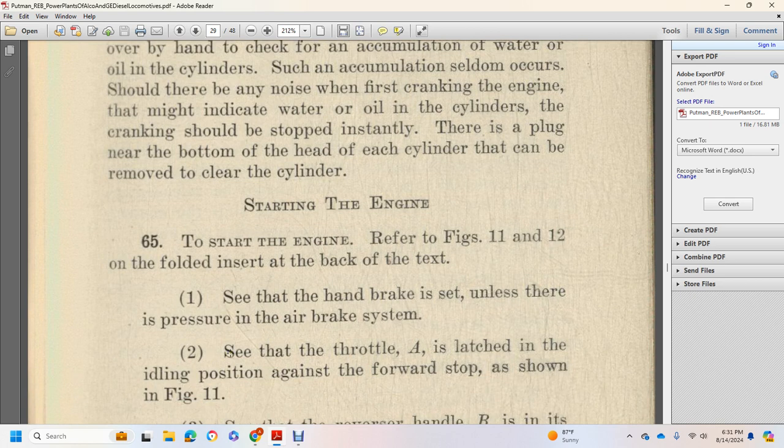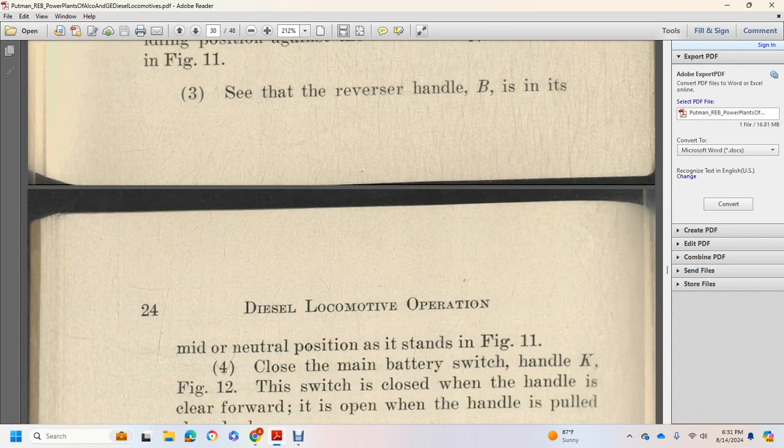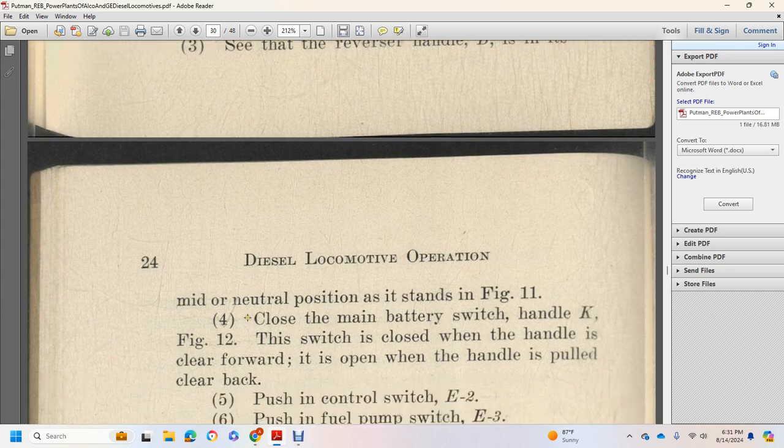See that throttle A is lashed into the idling position and the forward stop is in position against the forward stop, as shown in figure 11. See the reverser handle B is in its mid-neutral position, as shown in figure 11. 4. Close the main battery switch handle.